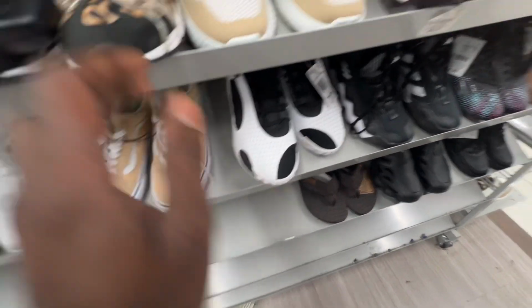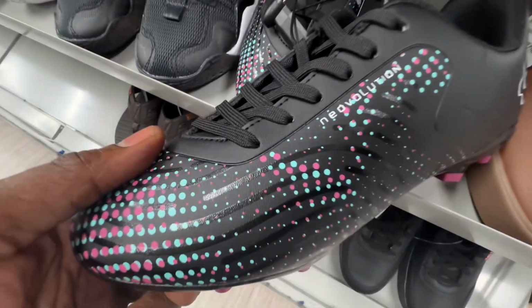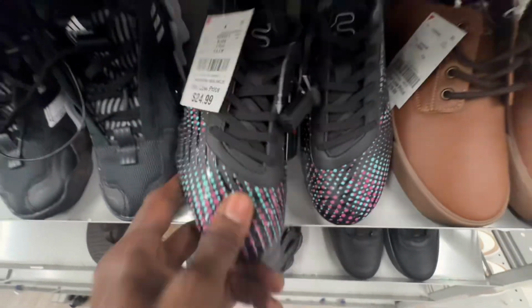And then as we keep going down in the men's section, they do have Nautica shoes as well as some more indoor cleats for soccer. These gonna be for 25 bucks as well, size 6.5.